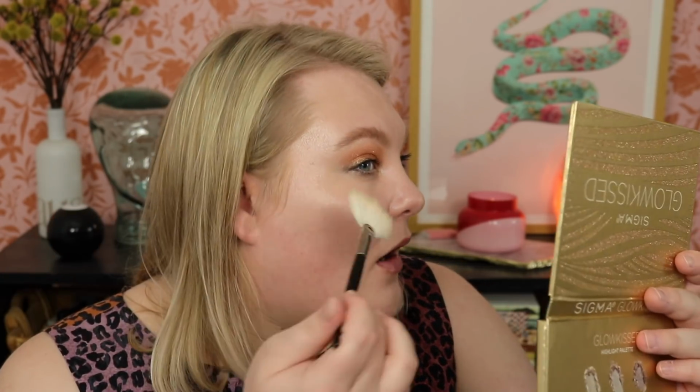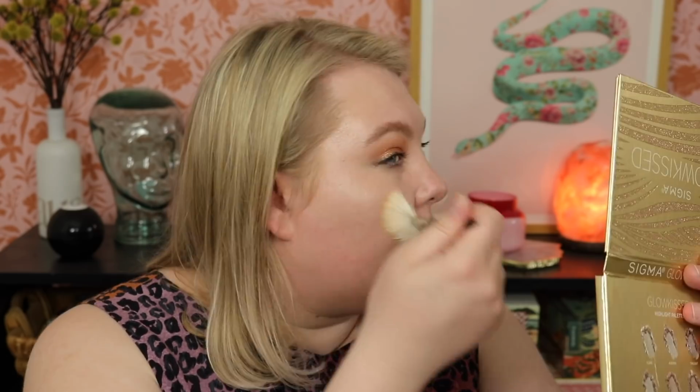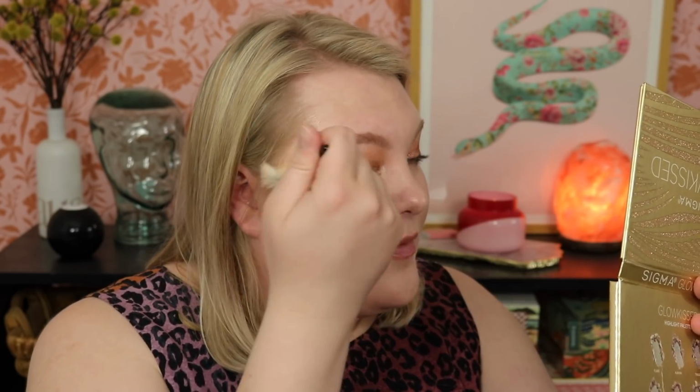I'll tap a little bit off. I don't know, it's just way too mattifying. Where is the shine? It's too natural for me for what I was expecting. I was expecting this to be so beautiful and shiny. So unfortunately, it's not working. It's got to go. Packaging is so cute, but it doesn't work for me.